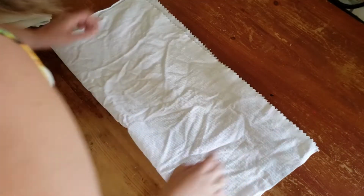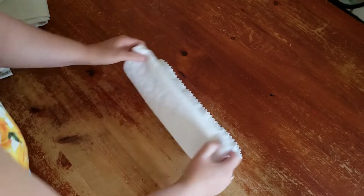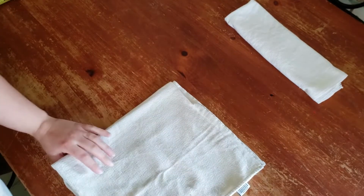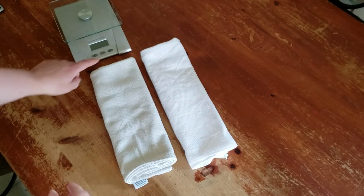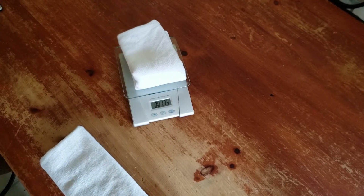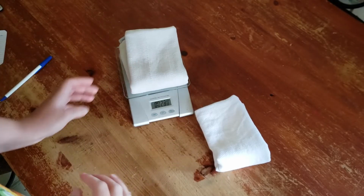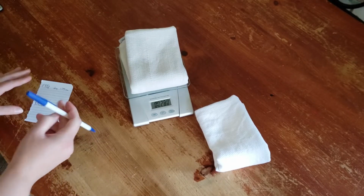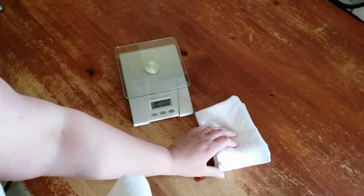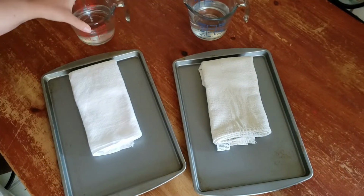So the process for this is going to be really simple. I'm going to take each flat and pad fold it. Then I'm going to do a dry weight in ounces. The vintage diaper, according to my kitchen scale, weighs 1.75 ounces. My Oh So Cozy weighs 2.8 ounces. I think we can tell based just on the dry weight that this is likely going to absorb substantially more, but we'll see.